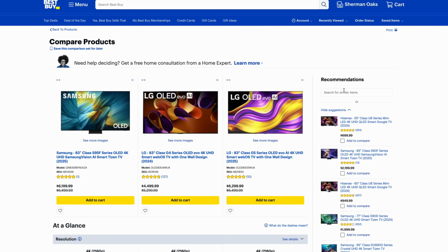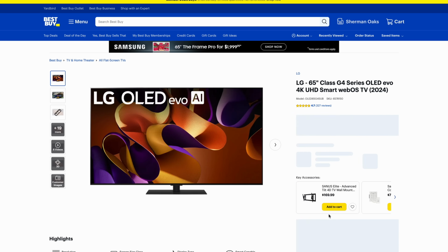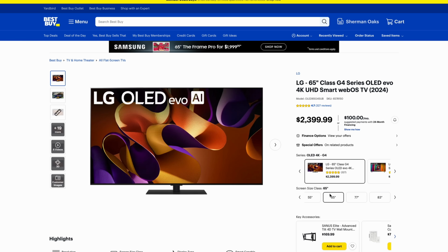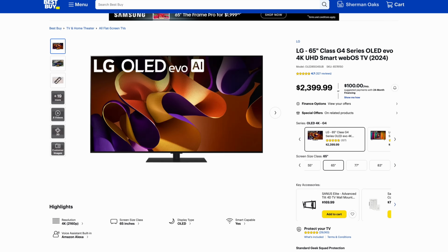Take a look at the other sizes. 77 is $3,000, so the same price as the S95D, and the 65-inch is $23.99. This is one that I would definitely watch for, because if it goes the same way as the S95D, that could happen soon. And so just keep an eye out on this one just in case.